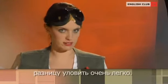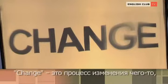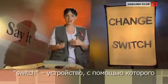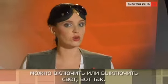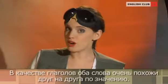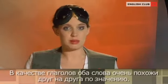When they are used as nouns, it is clear how they differ. A change is the act of becoming different, while a switch is a device by which we can turn on or off the lights, like this. As verbs, these two are very close in meaning.